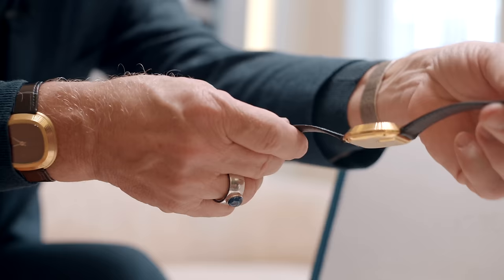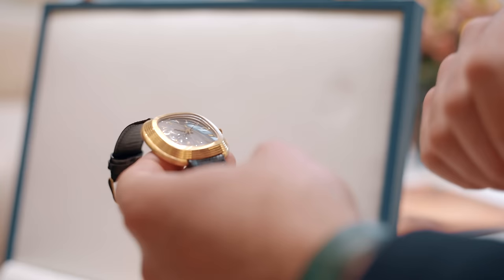The final one, which is so amazing. I think the star of the show for me personally. So this is the one watch he used to wear. Exactly his watch.